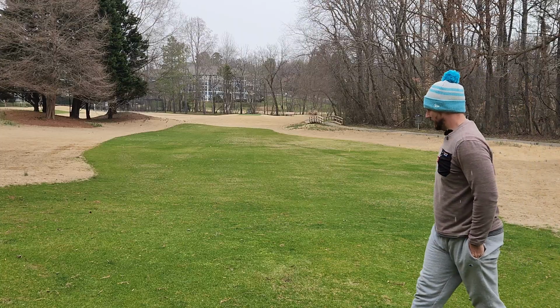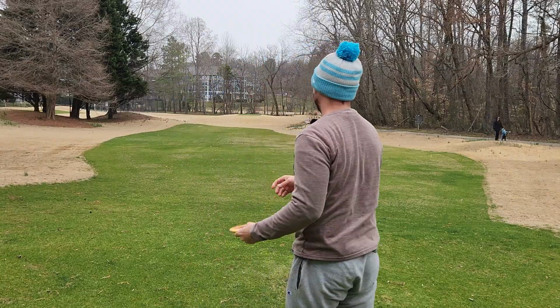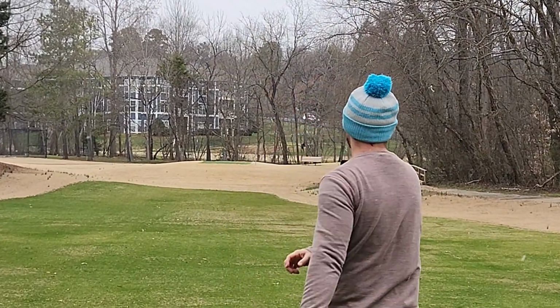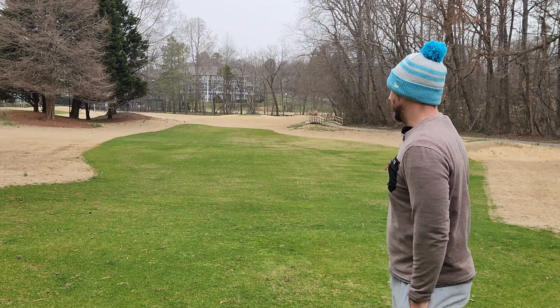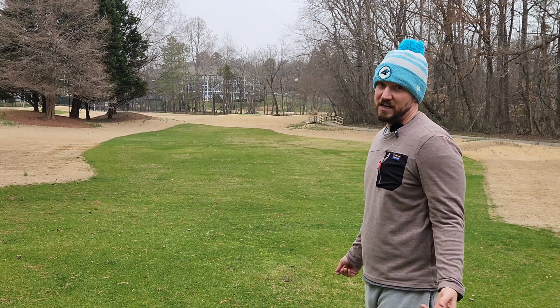Especially into the headwind, we're getting a bit more left to right action. And then the tailwind, obviously, we're getting some more fade as well. See, into the headwind, you can see really starts to show some of that understability that you might find in similar conditions. But overall, really nice disc, dead straight flyer.